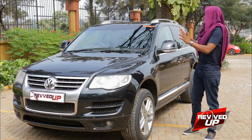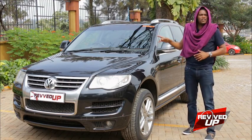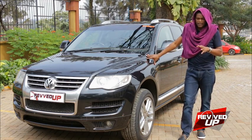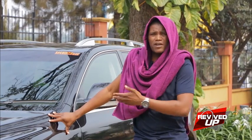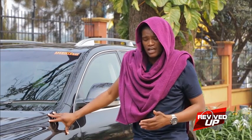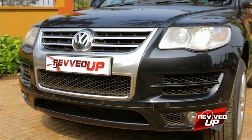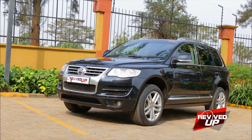This is a mid-sized SUV. This is the 2008 Touareg. Now, before we talk about the Touareg, I want to let you in on some facts. This car's production started in 2002. Before that, you had three big German automakers coming together and deciding to have sports cars that were also good off the road.